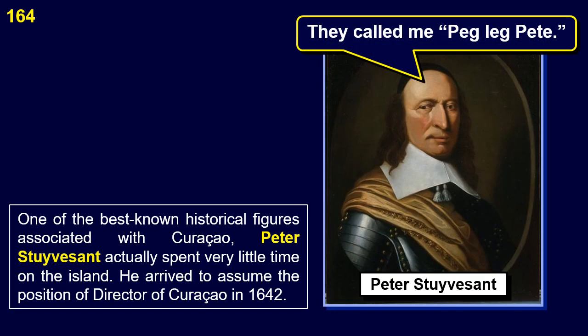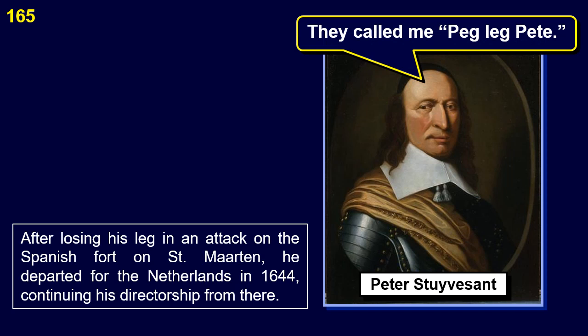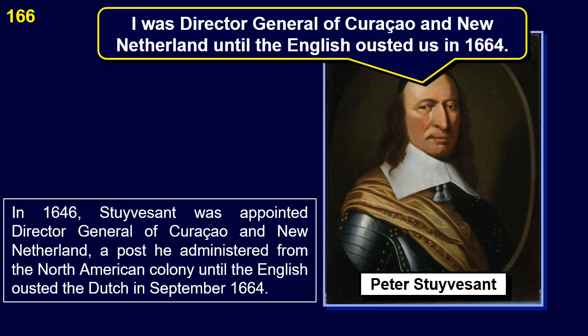One of the best known historical figures associated with Curaçao, Peter Stuyvesant, actually spent very little time on the island. He arrived to assume the position of director in 1642. After losing his leg in an attack on the Spanish fort on Sint Maarten, he departed for the Netherlands in 1644, continuing his directorship from afar. In 1646, Stuyvesant was appointed Director General of Curaçao and New Netherland, a post he administered from the North American colony, until the English ousted the Dutch in September 1664.